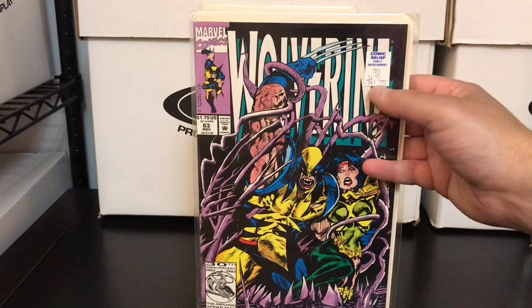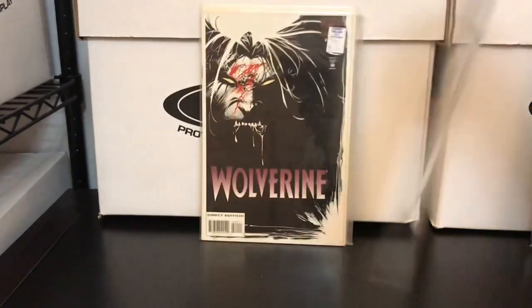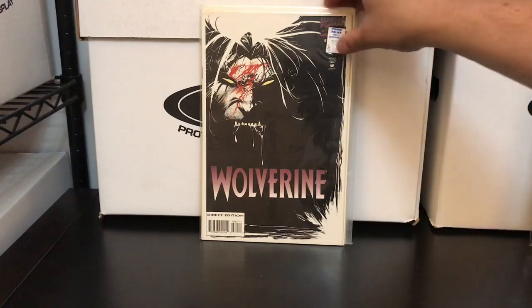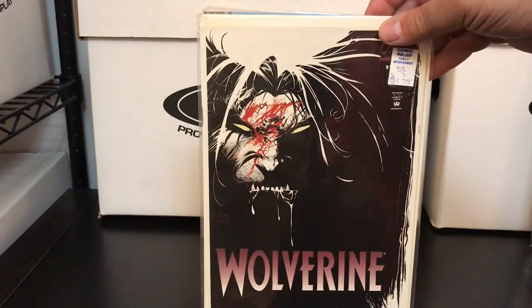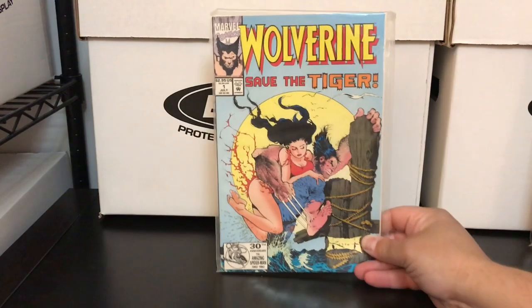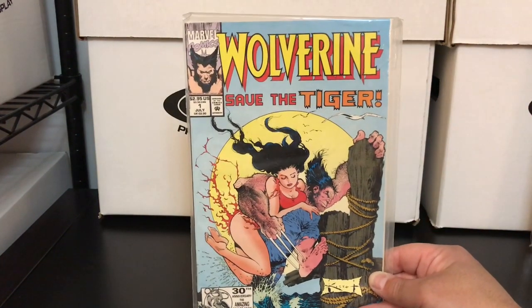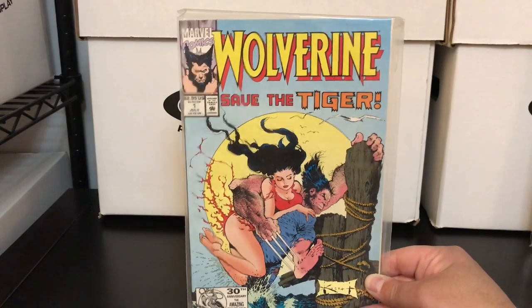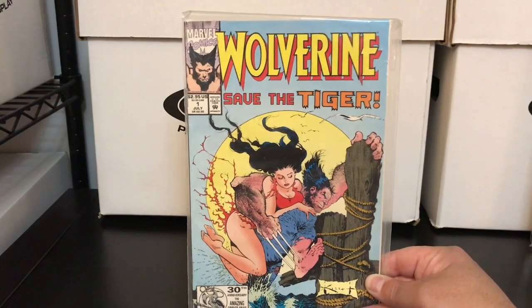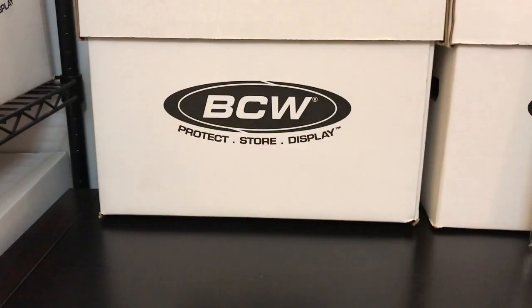Here's another one. Look, this is Wolverine 63, but the bag it's in, Silver Surfer number 10. So, who knows? That's a cool cover there. And then, so that's the end of the ongoing series. And then he had this one-shot, Wolverine: Save the Tiger. Keith, I forget his last name. I'm sorry, I forget his first name. This artist is the creator of the character The Maxx from Image Comics.